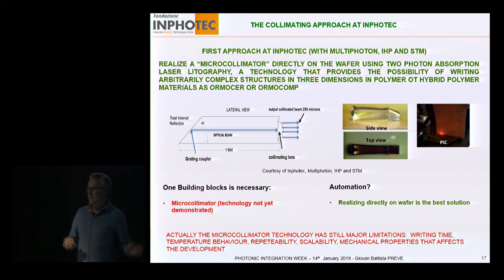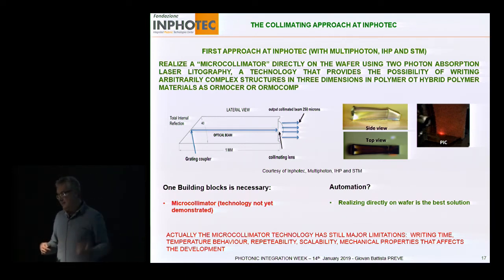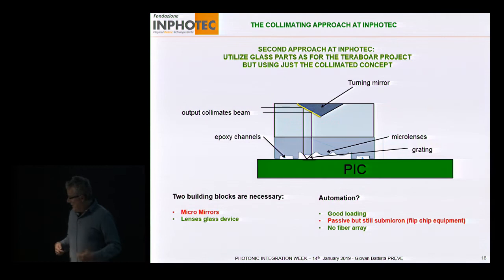That was also written by femtosecond. That was also partially working, but it's too expensive and takes too long. From the temperature point of view, it was not really reliable at all. The attempt was not successful in general for our final purpose, but the idea of having something collimated coming out from the grating, since we are still in the grating scenario, is maybe feasible. Now we are working on this kind of stuff, so I have no real result, just ideas of what can be helpful.